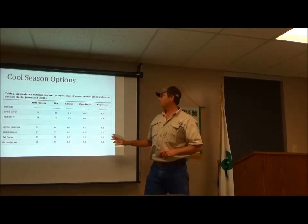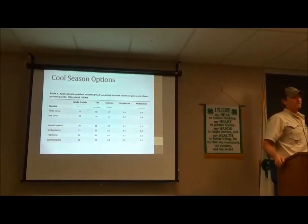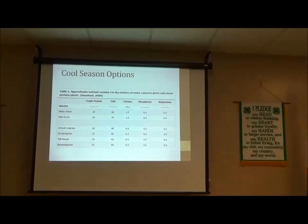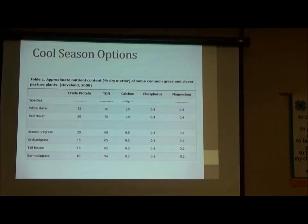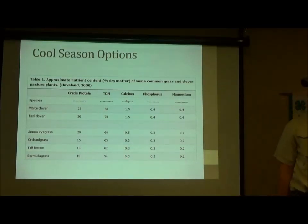But here's just a chart. Red clover can be grown. I've seen it grown fairly successfully off of 70. White clover is probably going to do a little bit better. White clover comes out a little bit better, 80% energy, 25% crude protein. And orchard grass, we can't do that. Tall fescue, we can't do that either.